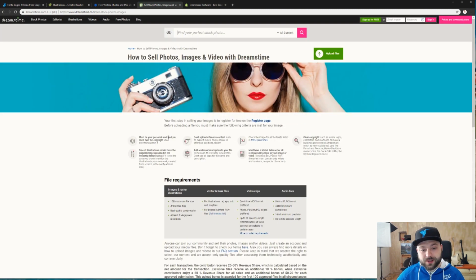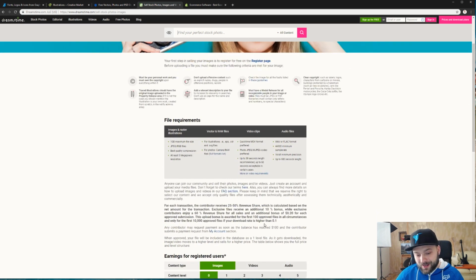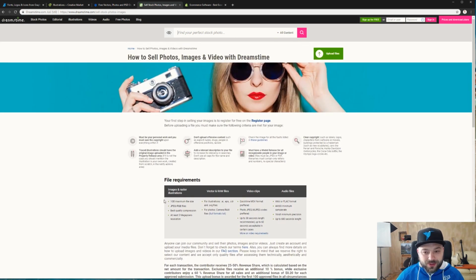And in here you have some requirements that need to be met if you want to upload your stuff here. But you can click on upload files and start selling your stuff on Dreamstime to make some passive income.